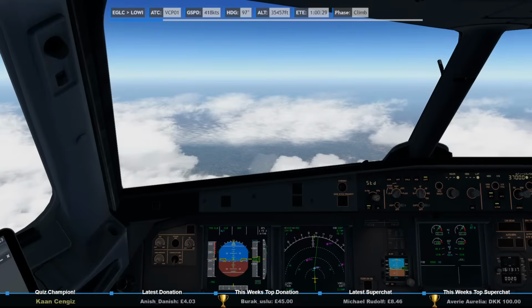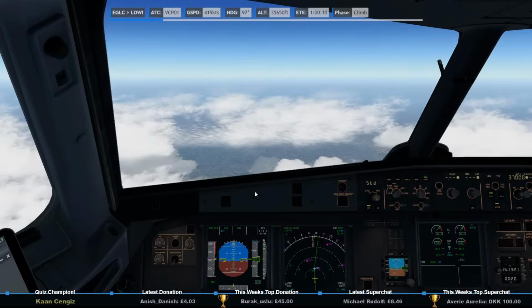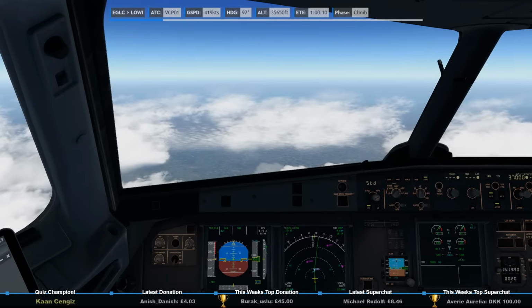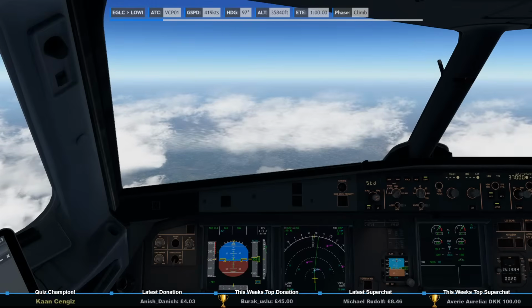Gadget Badger, you updated to beta 11. I've stopped using the beta for now because I had some stability issues with my PC. Finley, Marion, it's a joke saying the Airbus uses less muscle to fly.